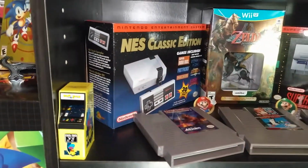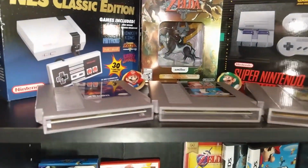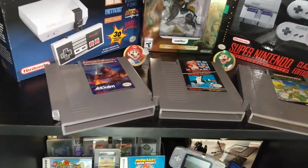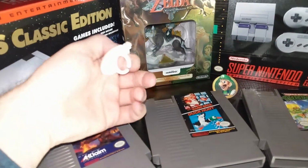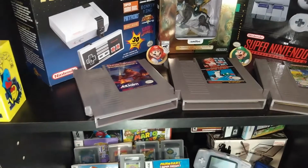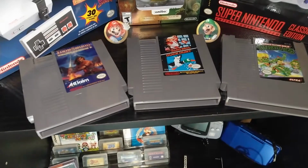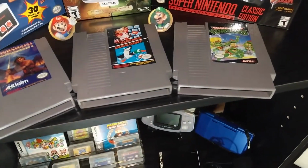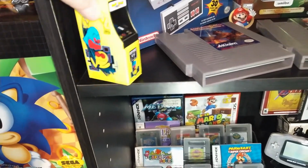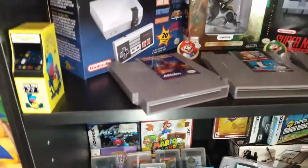Up here, the box for NES Classic and the Super NES Classic. Also, the box that came with Twilight Princess HD, along with the Wolf Link Midna amiibo. A couple of Super Mario Brothers rings. These came on some cupcakes, and so I snagged them. The only 3 NES games that I currently own: Iron Sword, Super Mario Brothers and Duck Hunt, and then Teenage Mutant Ninja Turtles. I also have this little mini Pac-Man arcade game, which is actually just a bunch of gum that I haven't opened. Probably not great gum to begin with, but I thought that was kind of cool.